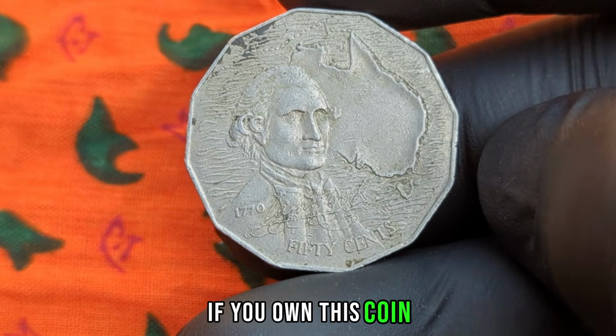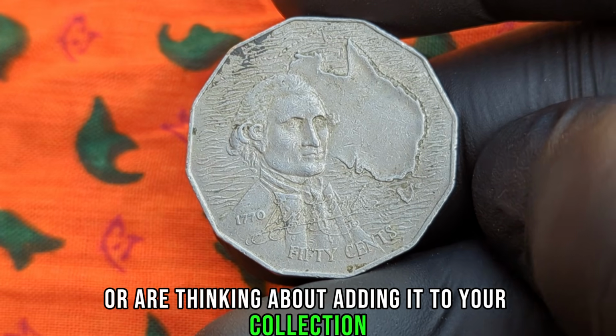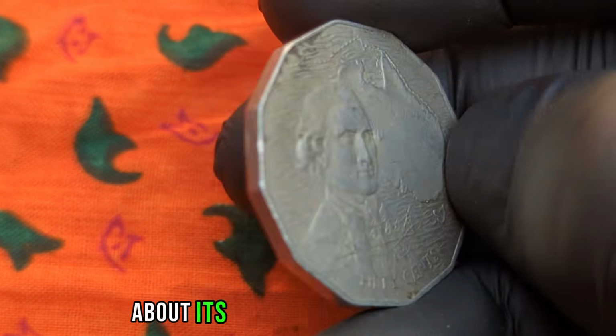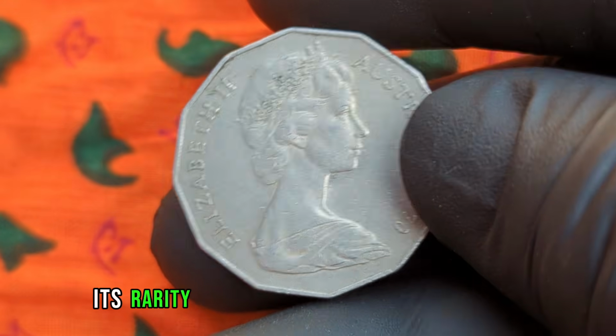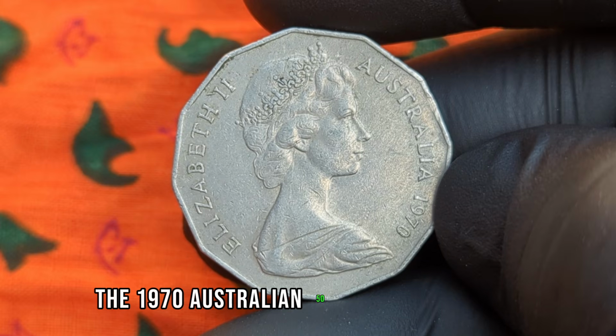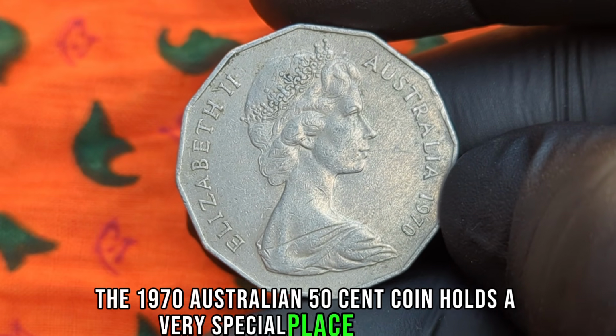If you own this coin or are thinking about adding it to your collection, stay tuned, because this video will give you all the insights you need about its background, its features, its rarity, and its dollar value in today's market. The 1970 Australian 50-cent coin holds a very special place in history.